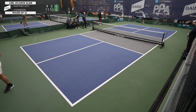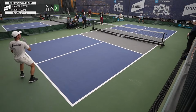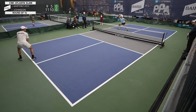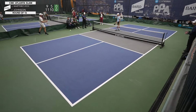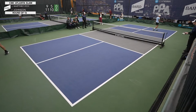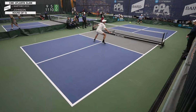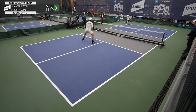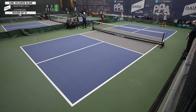JW just solid there. And a match point here for the 11 seed. Let's see if Jaume can get a point or two here to make the lead a little bit smaller. Jaume is like, what do I have to do to win a point?